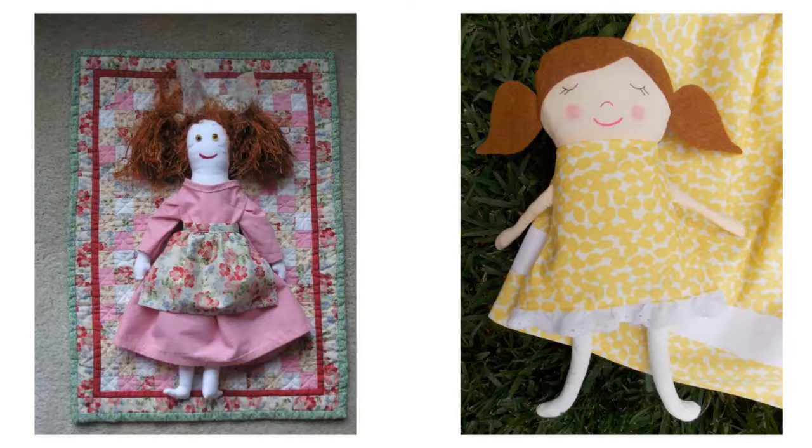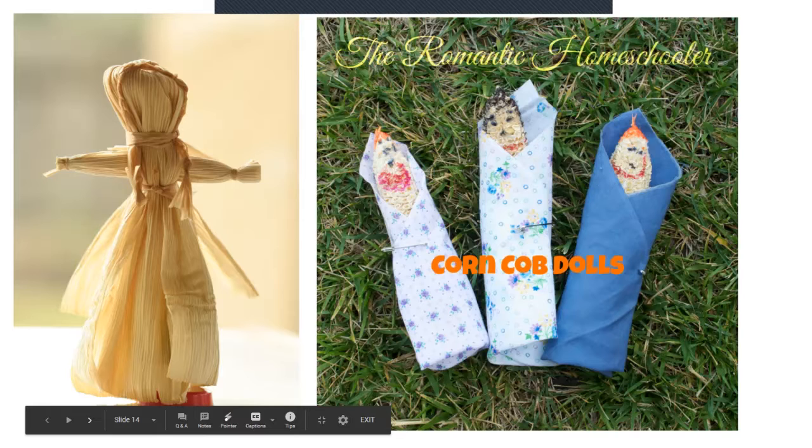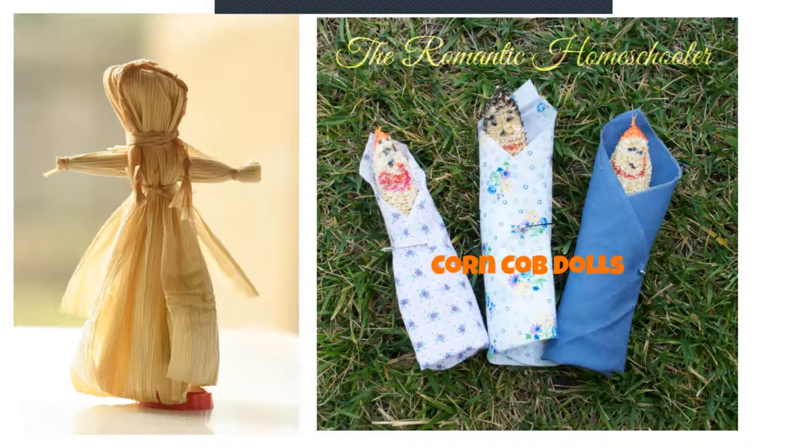Now, before Laura got Charlotte, she played with a corncob doll. Remember when you eat corn on the cob and you eat all the kernels of corn and it's so good? Well, the cob is what is left. So they would have rinsed it, they would have let it dry, and that's what she played with for a doll.